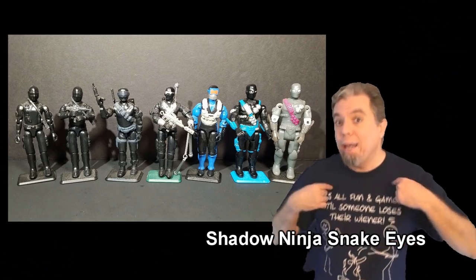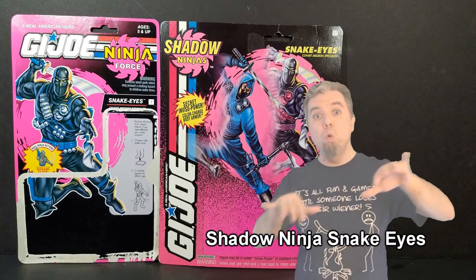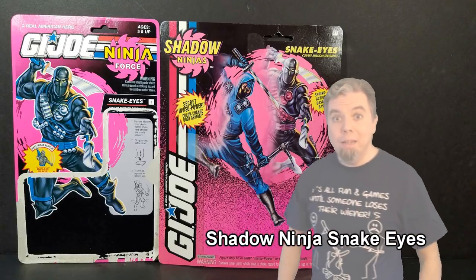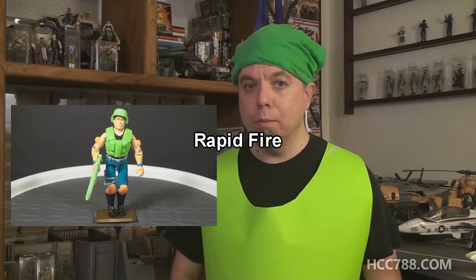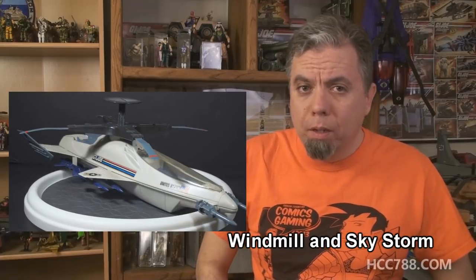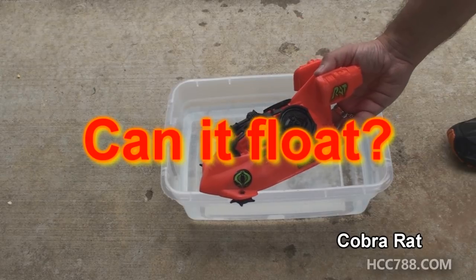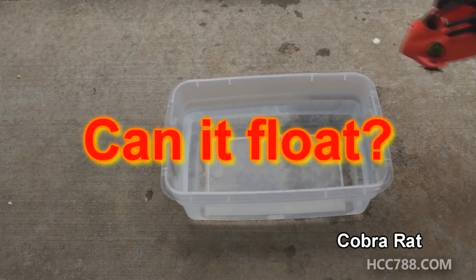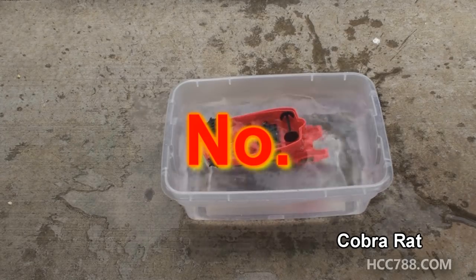Like, check it out. I have Inviso power too. Ooh. Can you see me? Of course you can, because I'm not invisible. Looking at Rapid Fire overall, this is an ugly ass figure. Looking at the Skystorm and Windmill overall, this is one ugly ass figure. Looking at Darklon overall, this is an ugly ass figure. Can it float? No.